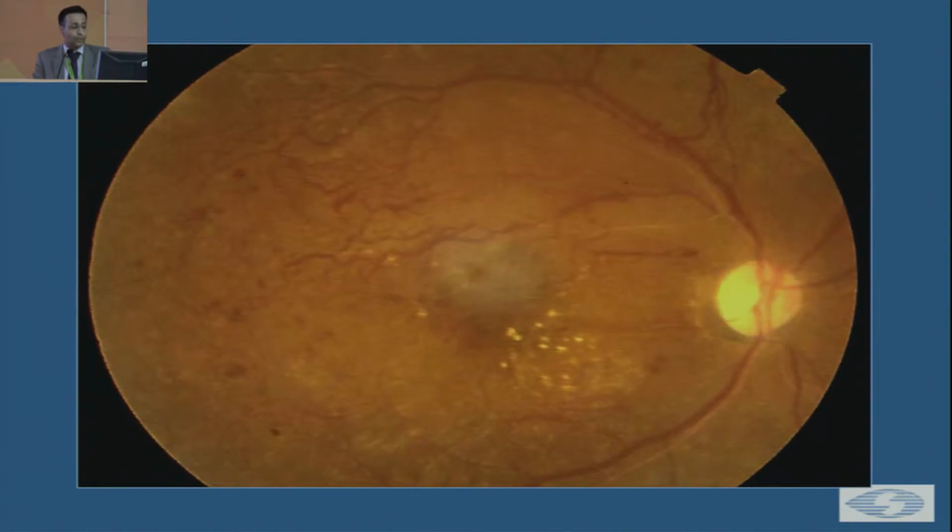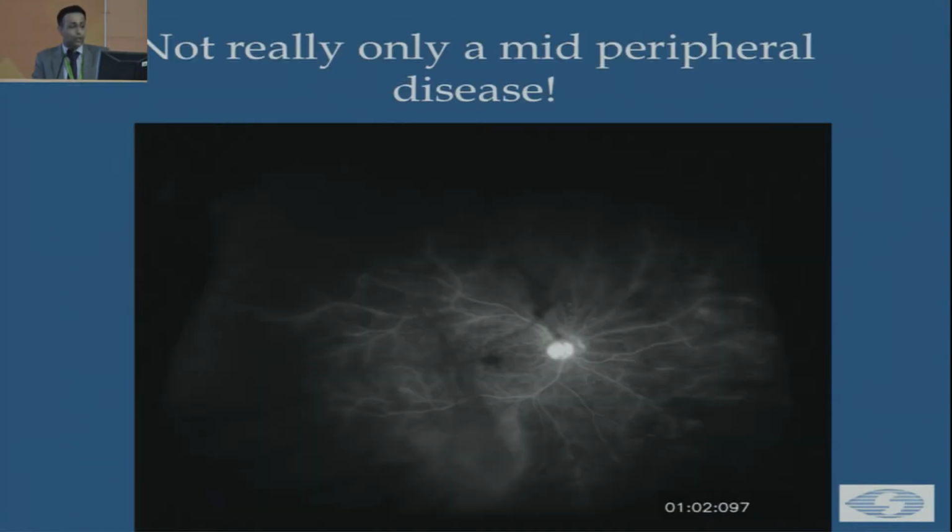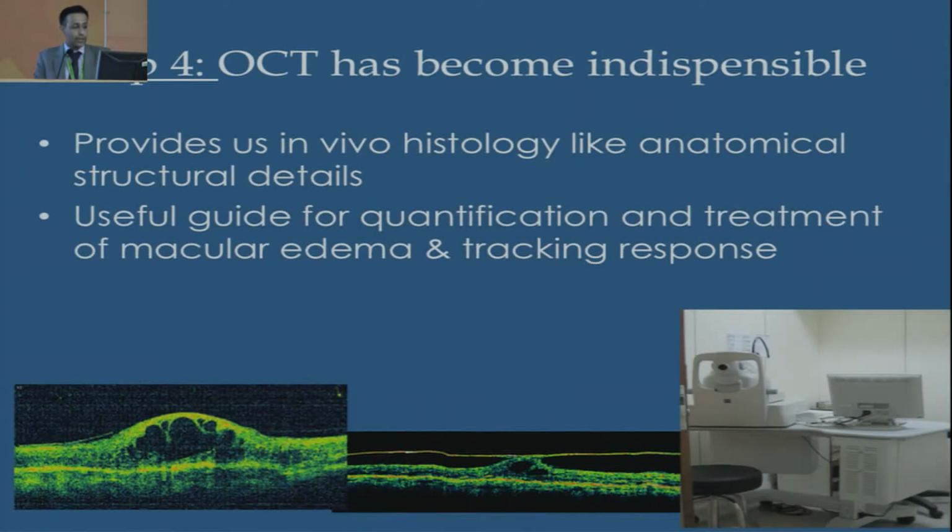I'll just show you one picture, which clinically, you see, the photo doesn't look so bad. But look at the amount of ischemia, and the patient is not going to get very good vision. So here it's a very good thing to have an angiography. Wide field imaging has helped us, and we're going beyond the macula at factors which can influence the macula and require treatment. Number 4, OCT is indispensable.